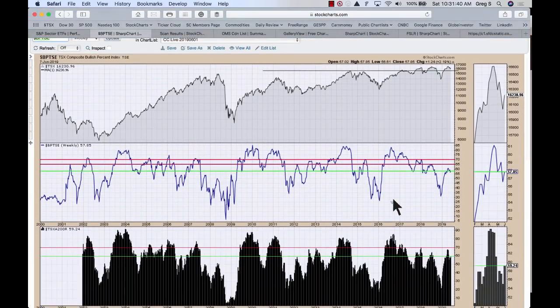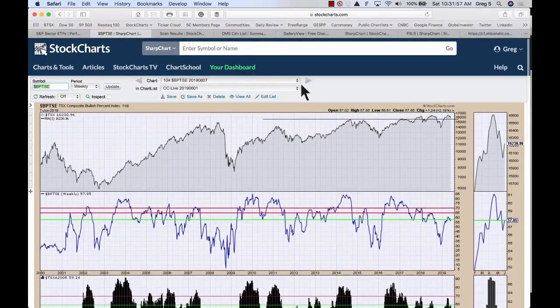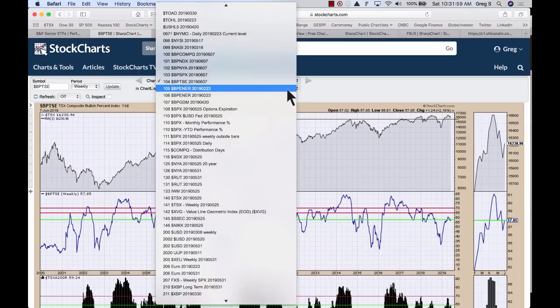Looking at the Toronto Stock Exchange, no real action on the bullish percent index, no real change on the percentage of stocks above the 200-day moving average, but they were both at 57-ish before, 55, and up to 59. So they improved, but again, they're still kind of in the range they were, so no real change for the Canadian market.